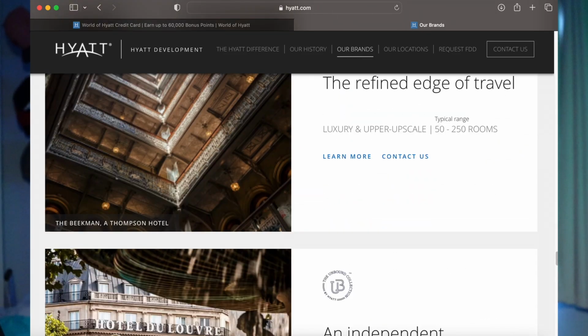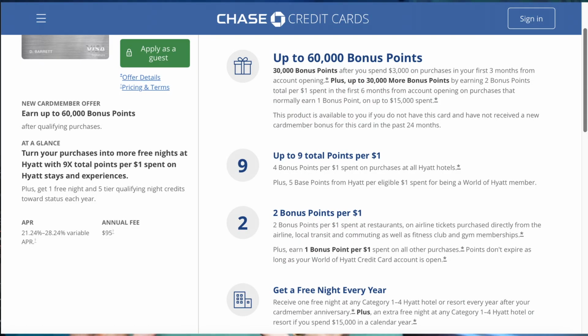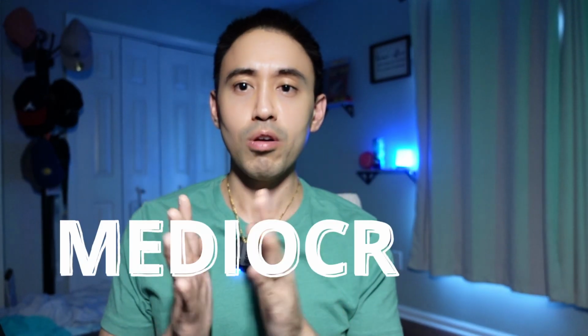And the World of Hyatt credit card is pretty mediocre. It's got a 30,000 sign-up bonus in 3 months for $3,000 spend. Not really great. There's an additional 30,000 you can make, but you have to spend like, I think, over $10,000 in the rest of your 6 months, crazy. So unless you're crazy about Hyatt, which some people are, it's obtainable but not likely. Multipliers include 4x on Hyatt property stays, which is good, and then 2x across the board on everything else: transit, commute, subscriptions, stuff like that, gas. So it's very mediocre.